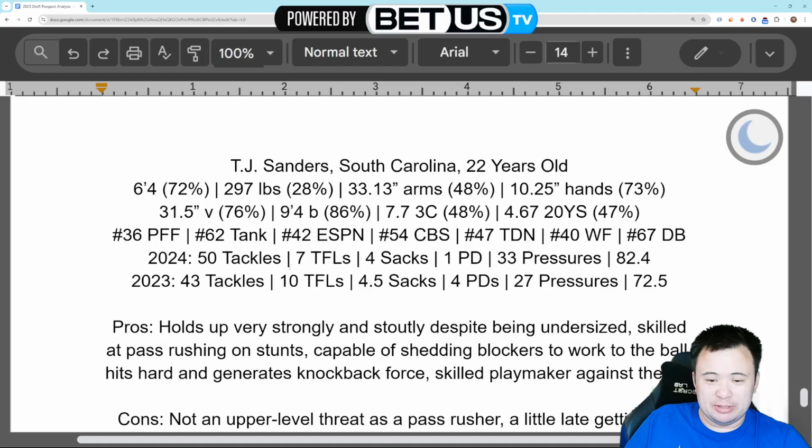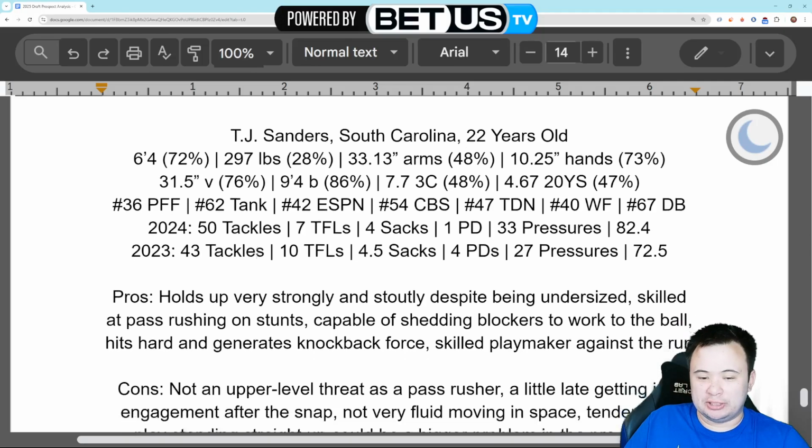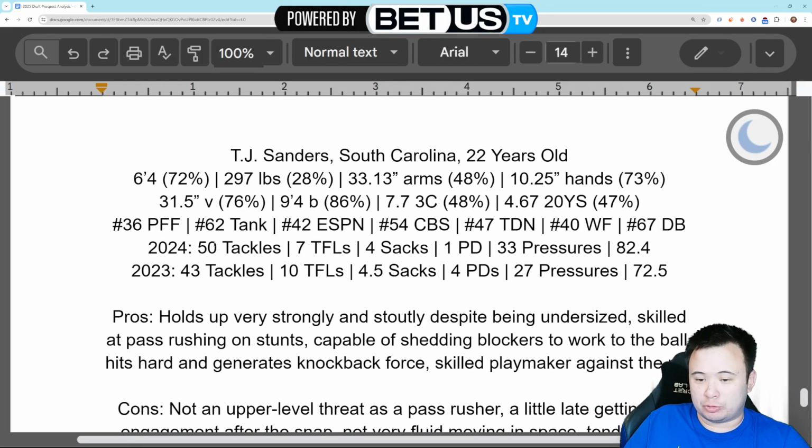93 tackles, 17 for loss, 8.5 sacks over the last 2 years, 60 total pressures. So good production, not crazy over the top production, but it's been good. PFF grades are good. The thing about TJ Sanders that stands out is even though he's sub 300 pounds, he's very stout and holds up really strongly against the run.